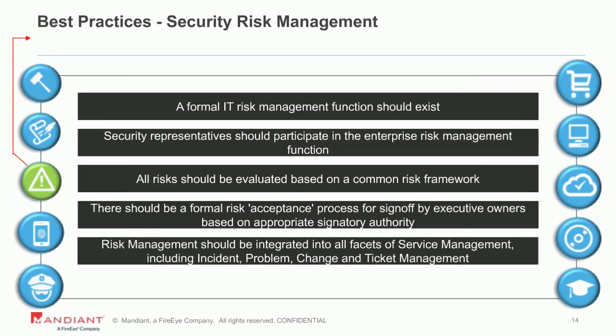Number two, security representatives should participate in the enterprise risk management function. This ties organically into the first recommendation. It basically ensures that the security organization is able to better posture their efforts to account for risk at the organization. The security organization can only protect the business from threats it knows about. The more it is aware of, the more it can plan for. Number three, all risks should be evaluated based on a common risk framework.